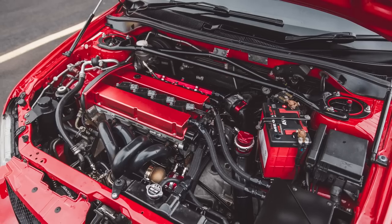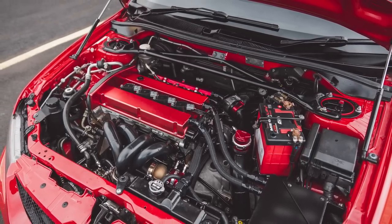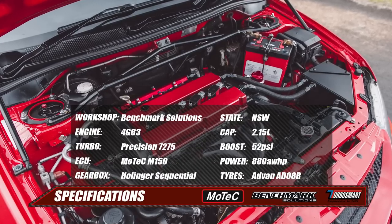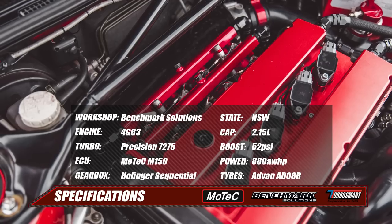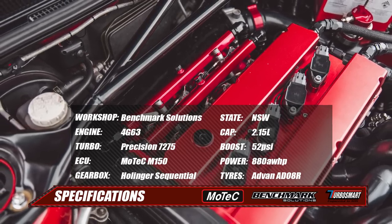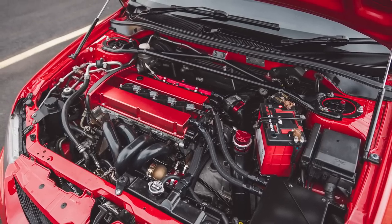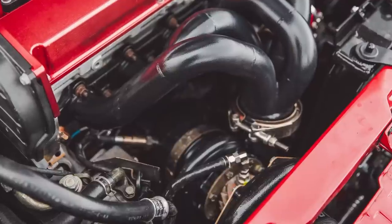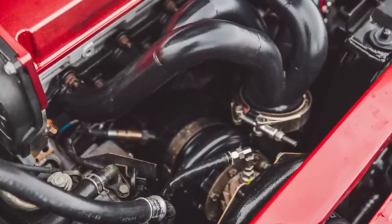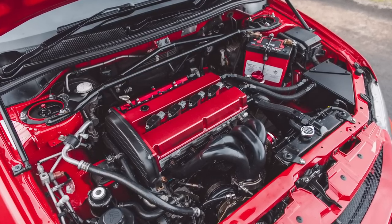Cool, huh? The rest of the driveline has also been upgraded, and it needs to thanks to the built 4G63 under the hood, capable of making well over 800 wheel horsepower. The built 2.15 stroker engine has all the fruit from cam cover to sump and is built for drivability and response. Something you might think is tough with a Precision 72-75 turbocharger on a forward-facing ETS exhaust manifold with Turbosmart external wastegate. But a little bit of nitrous helps out if you're in a hurry.